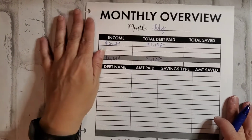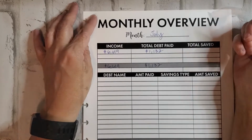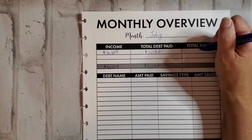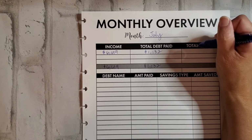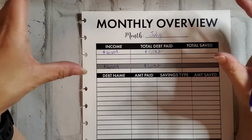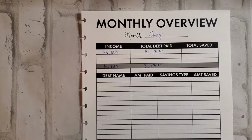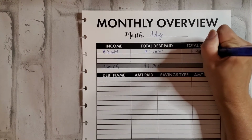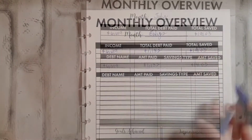And then my total saved, this is not going to include sinking funds. This is going to include what I put on my savings tracker. So it is my emergency fund, my 2 mini savings accounts that I have in my checking accounts, and my rainy day envelope. That's the only envelope I'm going to count because I consider that a mini savings. So it's not going to include any sinking funds, any investments, anything like that. So the total amount here, just for the month of July, that I had saved is $191.03.